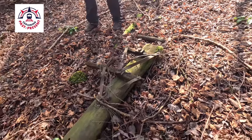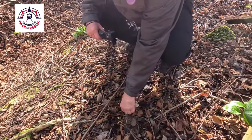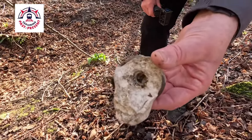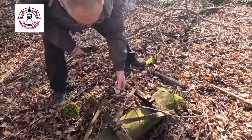So we're just having a look around for some more relics. And we've found what we believe is an insulator off that. Oh yeah, see, screw thread. Yeah, inside you can see the screw thread in there. That would attach onto it. Just have a little go. That would have fitted on this thread here.